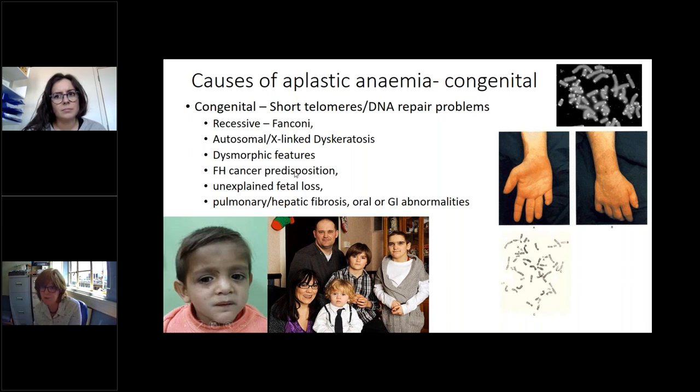And there might be a background family history of early cancer, and unexplained fetal loss, and also pulmonary and hepatic fibrosis because of the DNA repair problems. Typically, they have abnormalities of the thumb and a flat thenar eminence, or they may be missing digits, but it can be quite subtle.